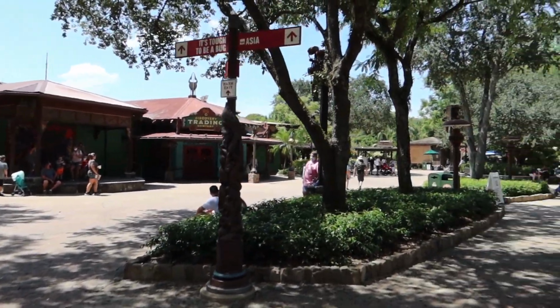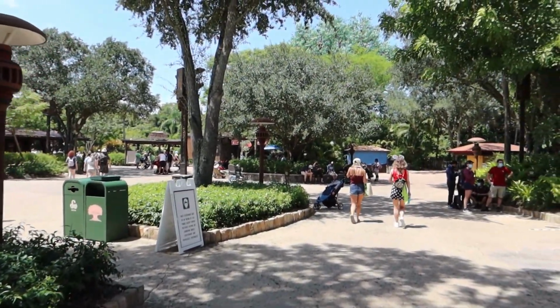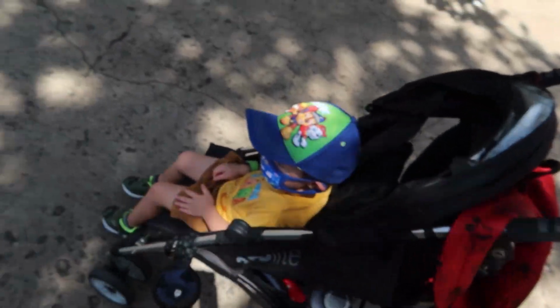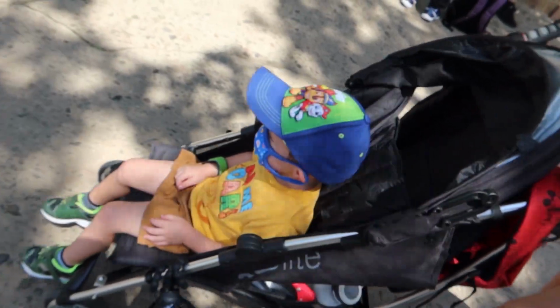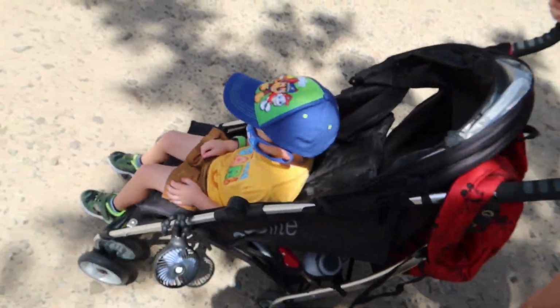All right, 1:45. Here's another crowd update. This is right outside the Flame Tree Barbecue. We're heading over to Bug's Life. And mask update. Little 3-year-old still wearing his mask, hasn't had any issues so far. It is hot, however, he keeps it on.